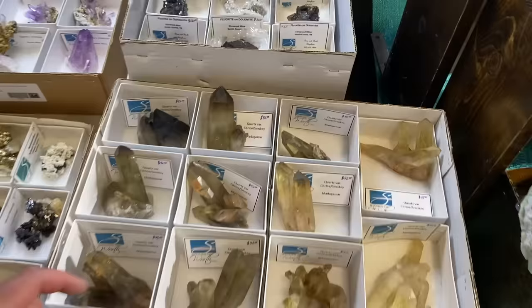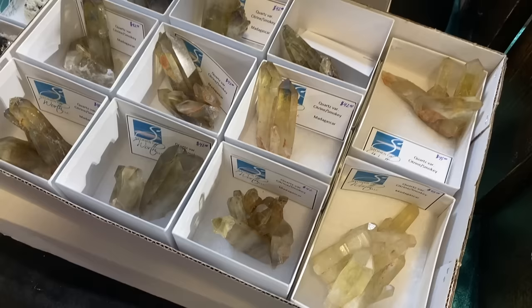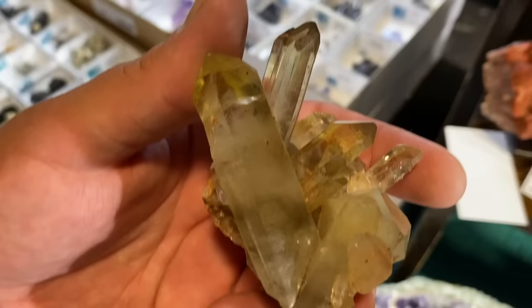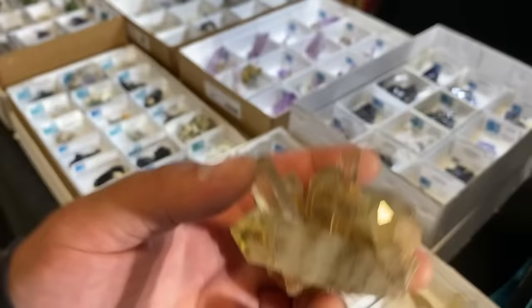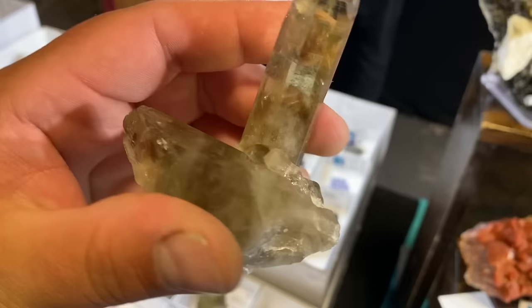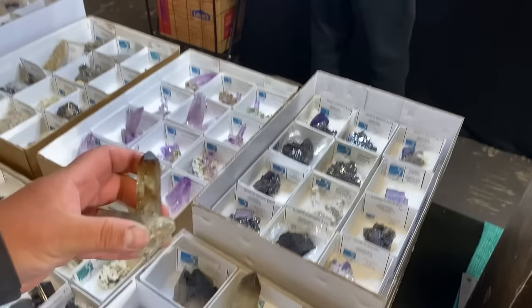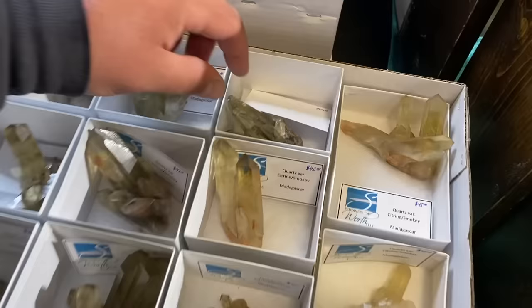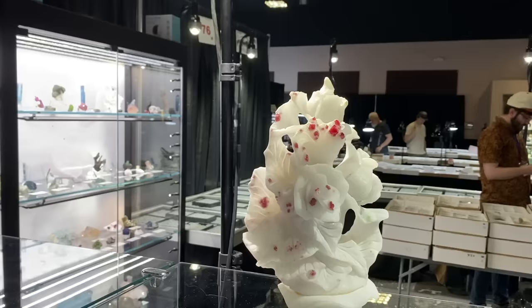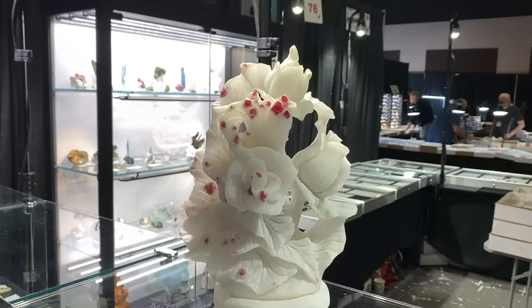I'm going to pick me out one of these. Which one do you like? I kind of like this one, and kind of like that one. What's your favorite one? It's really awesome.